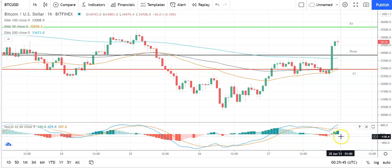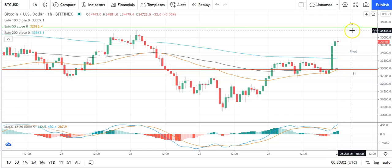Looking at the MACDs, we have the widening of the bullish histograms at the turn of the day after yesterday's late bullish cross that supported the late rally. On the EMAs, we're also seeing the 50 close in on the 100 and narrow on the 200, so look out for a bullish cross, 50 through the 100, that would bring 35,000 levels and resistance levels into play.